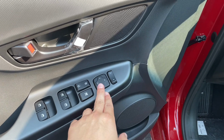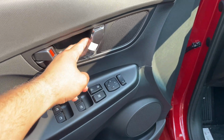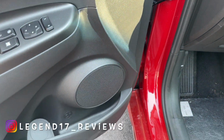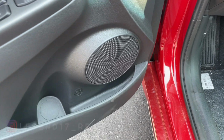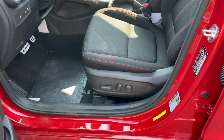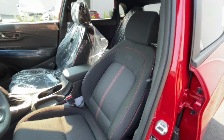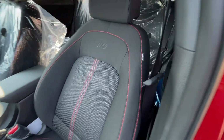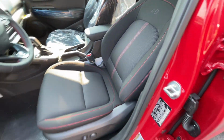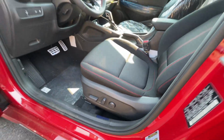The window switches, mirror controls, everything looks all right. This is not a luxury SUV. The door handle feels nice and solid. It does have a tweeter, and it does have a speaker in the bottom. Storage place is right in the bottom with a bottle holder, and the seats do look good. I really like the red stitching, and it does say N Line on the seats. And overall, I think the seats look good. They are powered seats, so I'm happy about that, and they do have lumbar support.